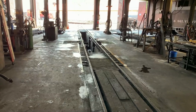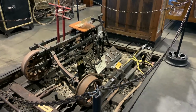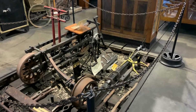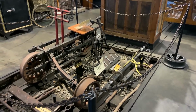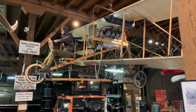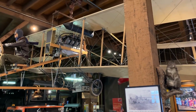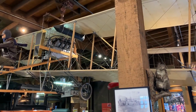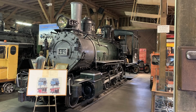Right. Out through the museum, and we'll come out right over. Now, they've converted part of the roundhouse into a museum. Yes, they have. And a lot of really neat equipment in here. A lot of stuff that's just antiques, like this airplane that used to fly here in Durango. Oh my. And just a lot of very interesting things here in the museum. But a lot of the steam engines that they're currently not using are displayed in here as well.